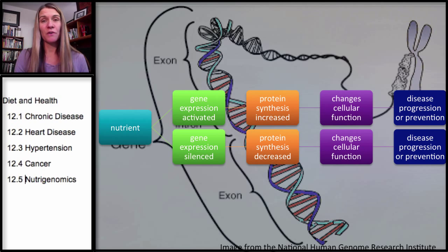And what I want you to know is just the definition of nutrigenomics, the general concept of how this works, and how powerful it is to think about our food that we are eating changing our cellular functions at a genetic level. That's all I'm going to talk about for this section, and this is going to be the end of our series on diet.